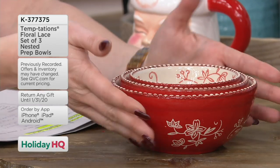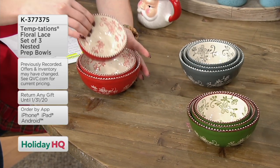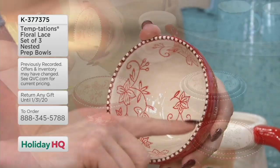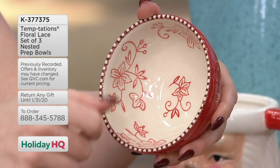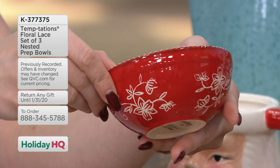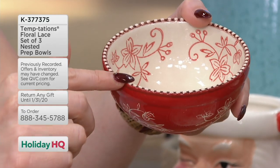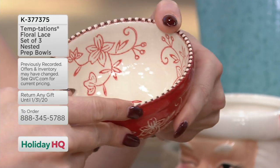Great point. So this is the red right here, and on the inside, it's a nice kind of bone color. You still have that hand painting on the inside as well, carrying that motif from the outside in, and it has that really sweet beading that I love on the floral lace. Yeah, you can hear it. You can feel it.